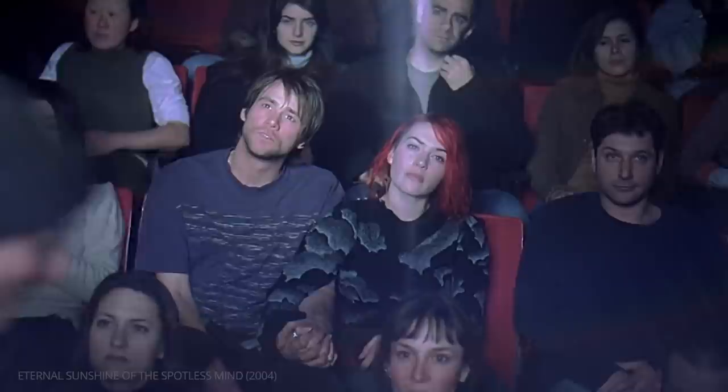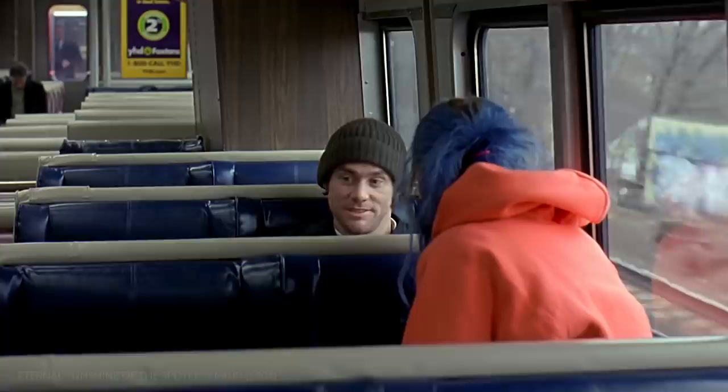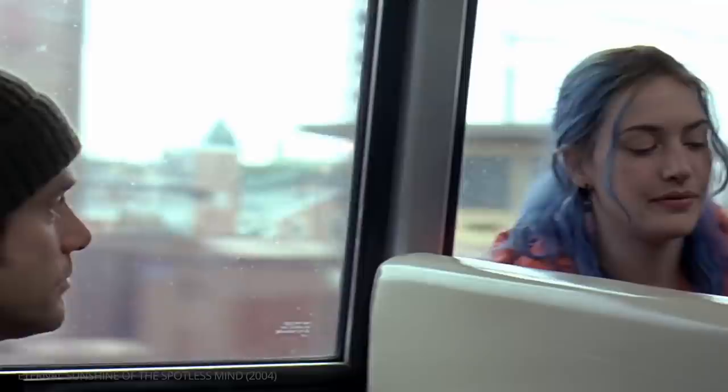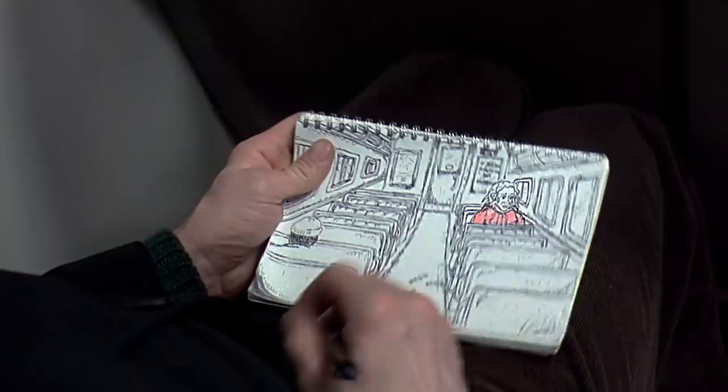We've reached our final meet-cute, the neutral nervous. In a typical example, the protagonist is overwhelmed and either stumbles over their lines or literally stumbles. Meanwhile, the object of their interest remains either neutral or completely oblivious to the situation. Let's look at a great example from Eternal Sunshine of the Spotless Mind.